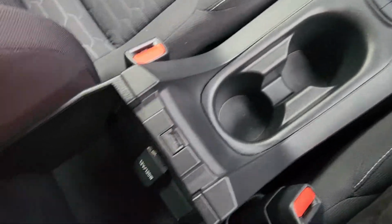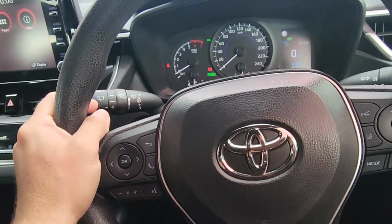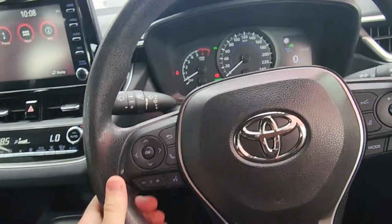Cup holders all down here. We've got a little accessory plug down in there as well, bit of storage of course there too. On the steering wheel itself, pretty simple. Wipers are all up on the left hand side there for you.